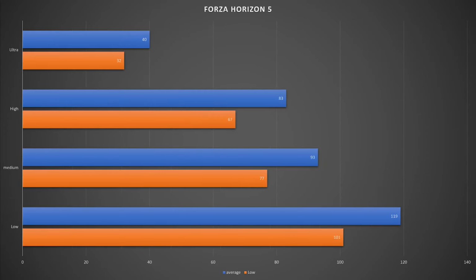Lastly, of the most recent games to come out on the list is Forza Horizon 5. Still a graphically intense game, but it has pretty good FPS up to high. And then when you get to ultra, the FPS actually drops considerably, same as with Cyberpunk 2077. So as you can see with the single-player open-world games, the 1650 Super holds up very well, and you can expect similar performance for a 1650 or 1060 6GB or 1060 3GB.